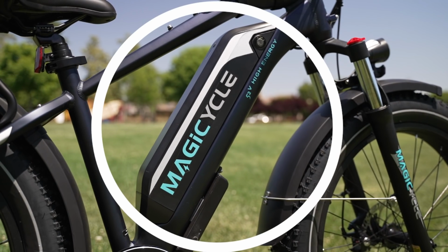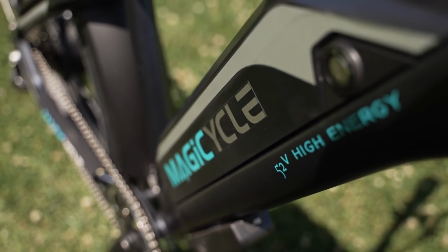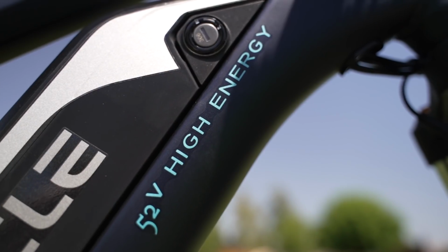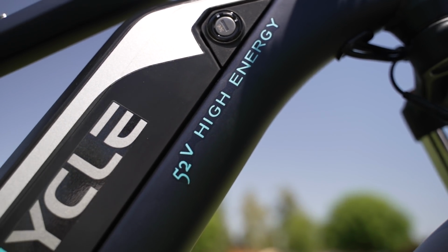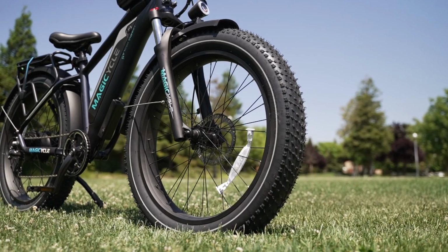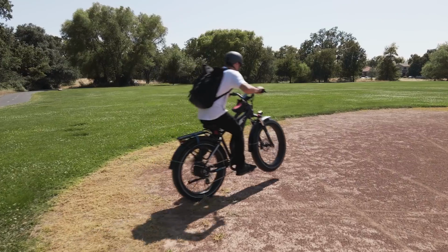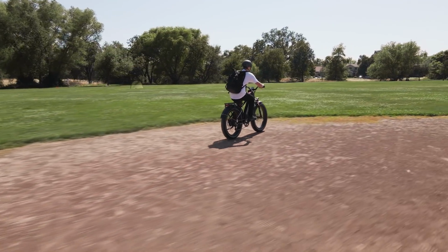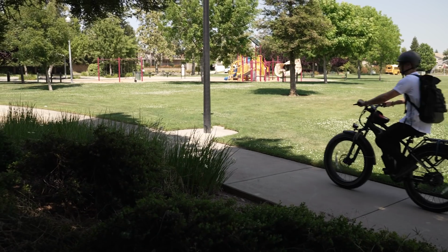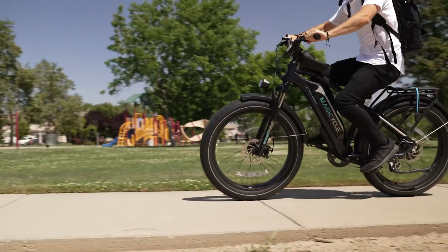The Magicycle has a 52-volt, 15-amp-hour battery that locks inside the down tube. If you were on an adventure and have a spare battery at your campsite, you can easily swap out the batteries and get straight back to the trails. Magicycle advertises a max estimated range of 55 miles with this battery, but look, real-world range is hard to predict. There's hills to account for, and terrain and weather conditions, tire pressure, pedal assist level, all that jazz. Thankfully, the 3-amp fast charger will get you close to a full charge in approximately 3 hours.